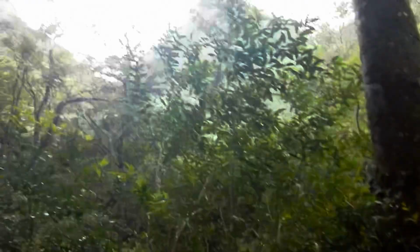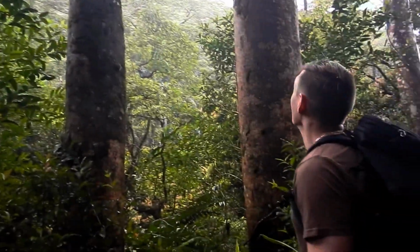It is really humid, getting closer to the waterfall. Is that a rope? There's a rope.